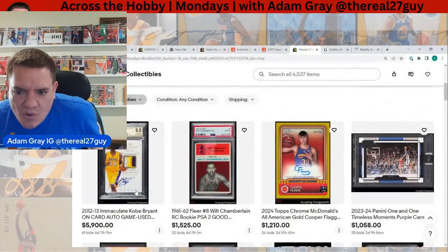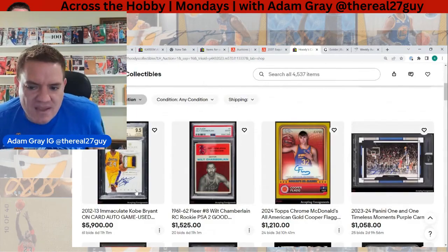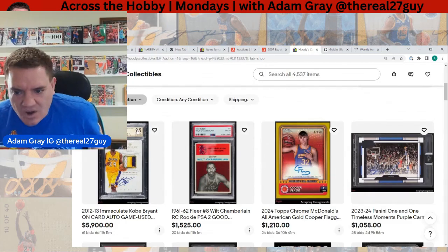Really neat to see this Kobe. This is from the 2012 Immaculate set. 2012 Immaculate was the first year. This is the autograph patch set to 100. It's a great card. BGS 95 is a big deal on it. I would guess the pop's really low.